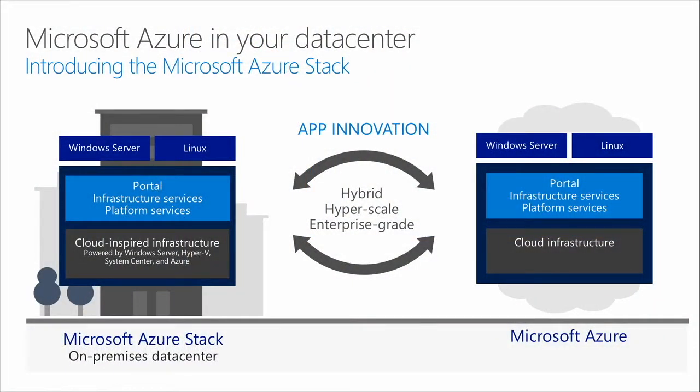And then we are being thoughtful about a bunch of infrastructure services and platform services that we literally lift and shift from Azure for use in your data center, right? So if you think of basic infrastructure services like virtual machines, virtual networks, storage accounts, Service Fabric, all of these are infrastructure and platform services which we are getting to you for deployment in your data center.